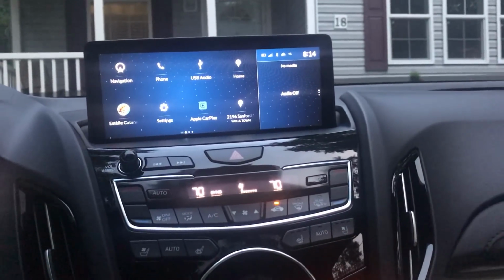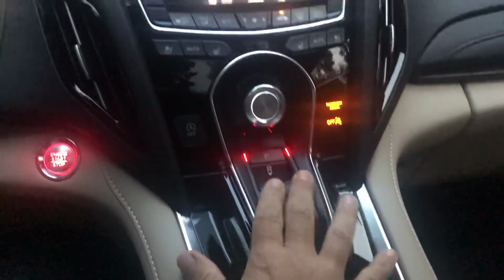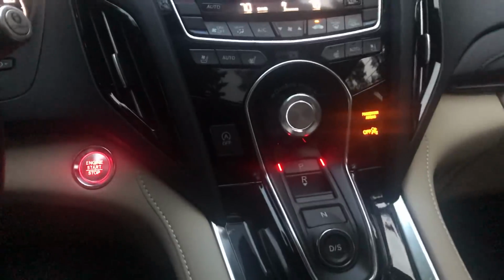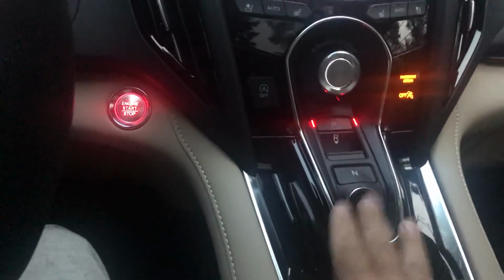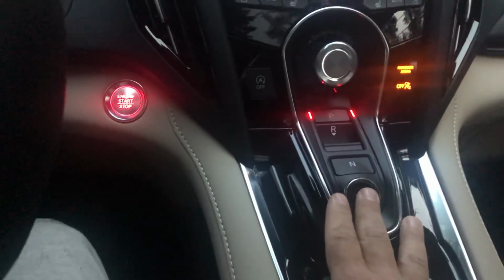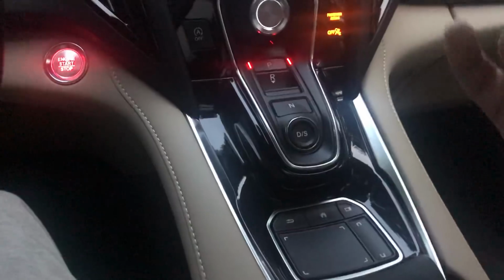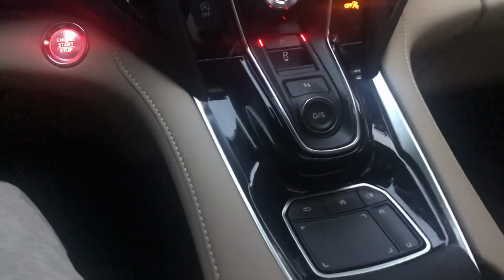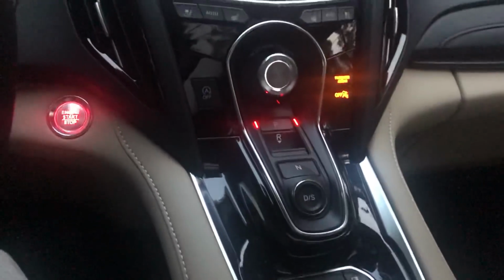Other than that, the push-button transmission. People say they don't like it. Some people say they do like it. I personally like a lever better, but I do like the things that come with a push-button, like safety. If I shut off the car, it goes into park. If I get out of the car, it goes into park. If I unbuckle my seat belt, it goes into park. These are all good things, especially when you have kids.